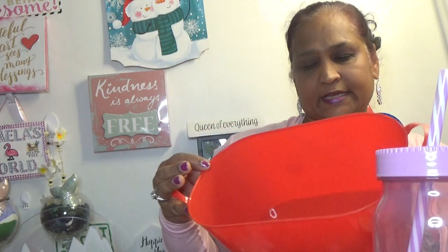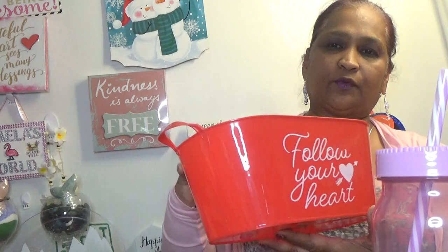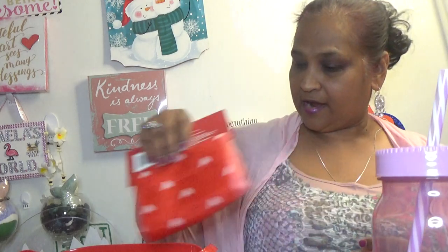And this bucket says, follow your heart with the heart and the arrow. Just look at that. Look at that, how gorgeous. That is really, really gorgeous. I love that. Love it. So, that was the rest of my Valentine's Day stuff that I picked up.